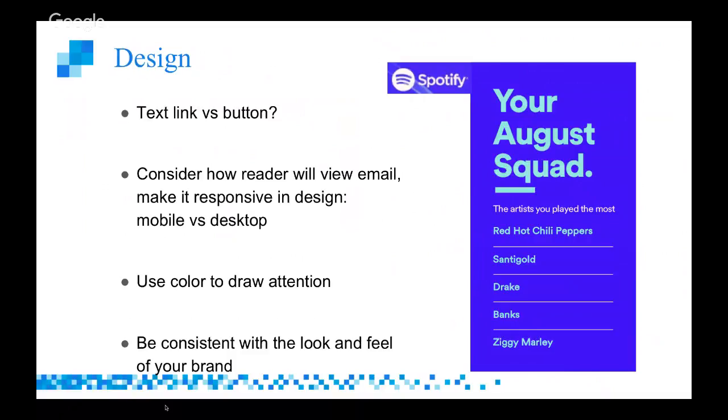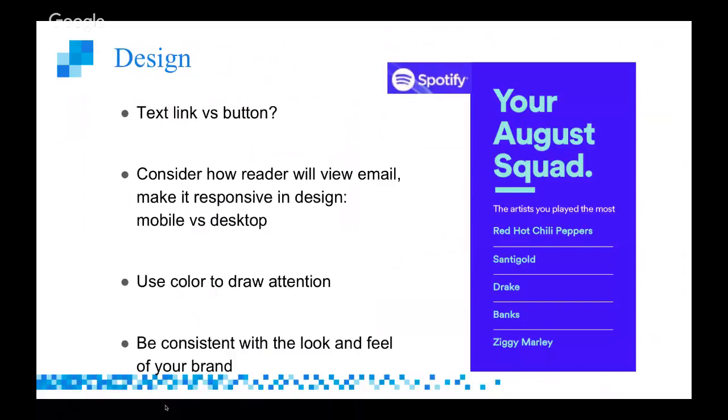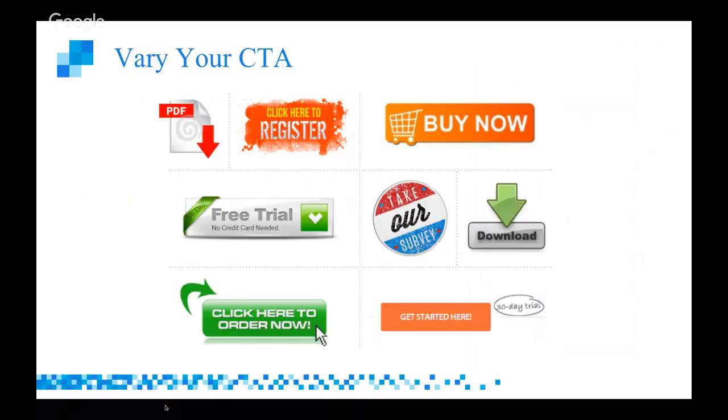So be very consistent. If you use blue over here, use blue over there. If you have an email that is all in blue, have the landing page that it goes to all in blue. Be as consistent as you can with making repeated design choices that all line up together, so that it tells a story. And part of this whole presentation is just helping you to be a better storyteller. And then also varying your CTA.